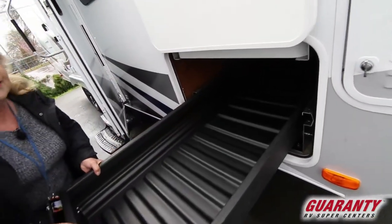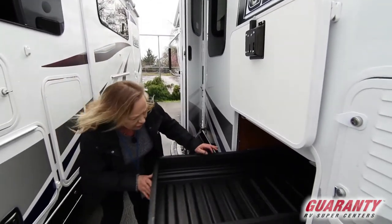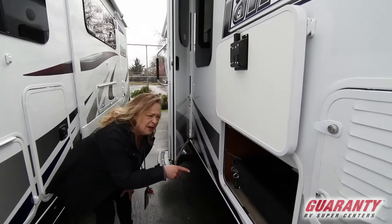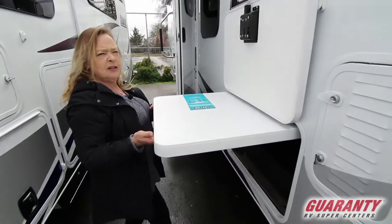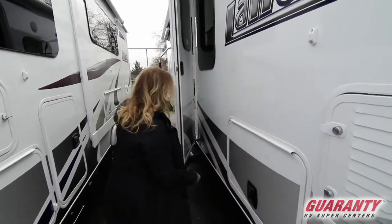It's got a really nice truck box that you can slide out, so you can get at the things that are underneath here and your stowaway. And as you see, it's got quite a stowaway. Just take a peek down there. You've got lots and lots of storage room. And how about this? There's your spare table. Lance has thought of everything.